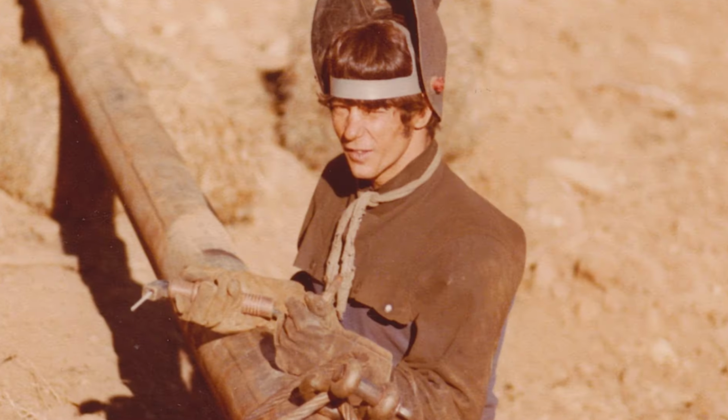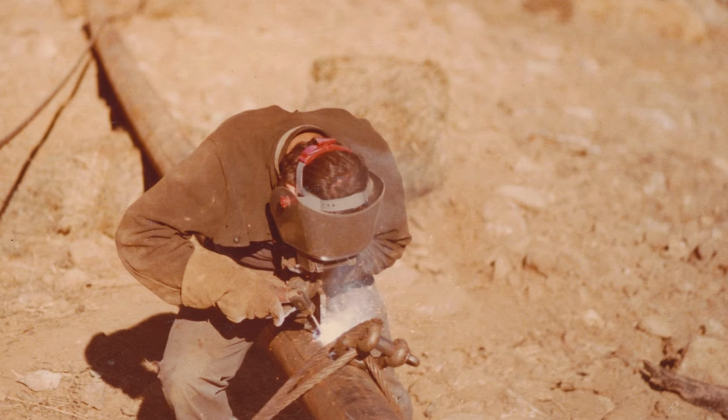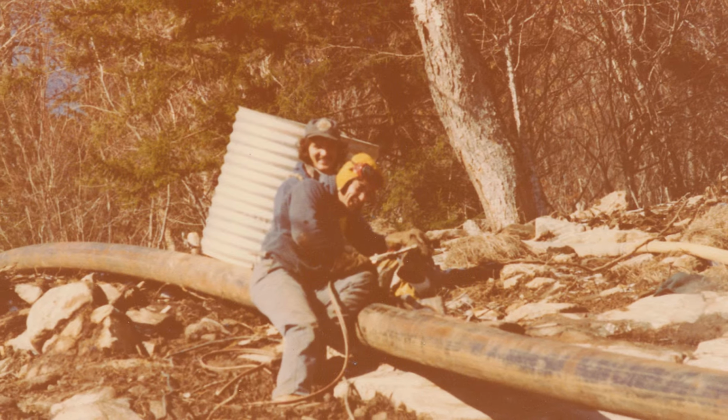Everybody had their own jobs, running an excavator, working with a bulldozer, running a welding crew, flying pipe. It was a lot of fun because, again, it was just doing the best we could. We did our own drilling and blasting. We did our own welding of pipe for the most part, and all the equipment operations. So it was all done in-house for the most part.